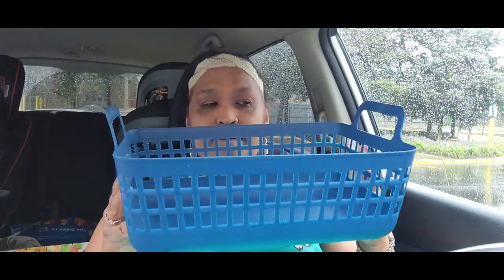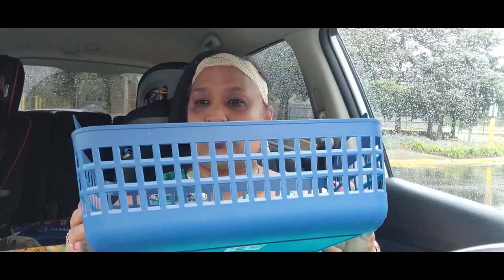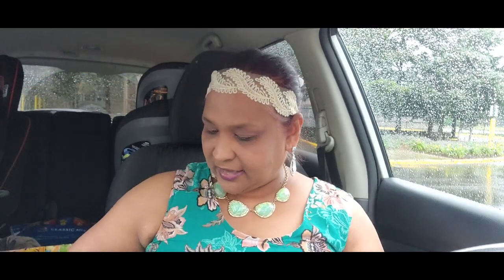Then I got this one. I haven't seen any pink, but I saw this blue. And I figured that with this blue, I would be making my brother's basket come August. So I figure I would put all his stuff in here and put it in a plastic with a bow. So I got that for that. And I have an excuse to get everything, right?